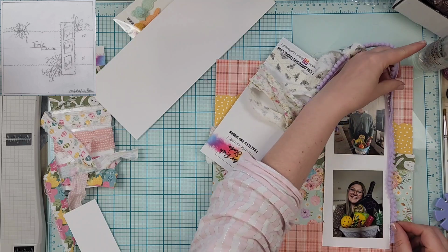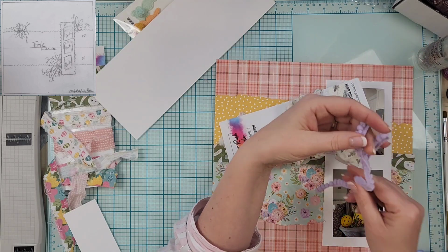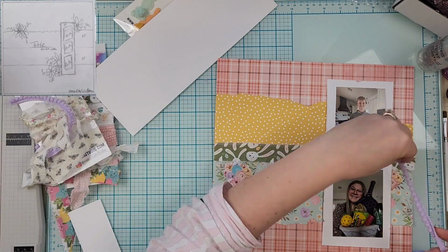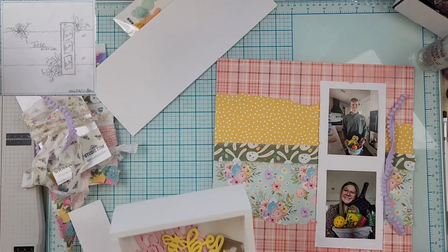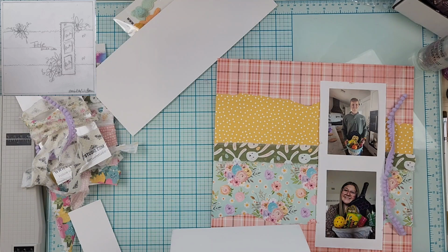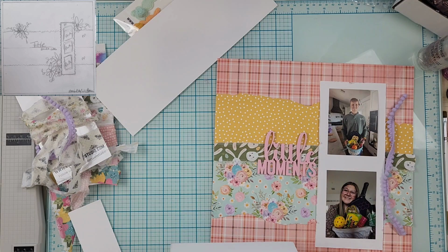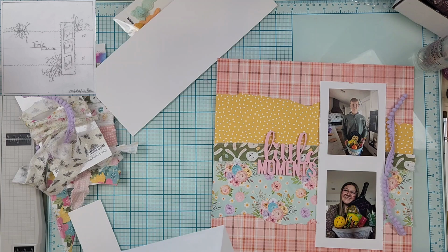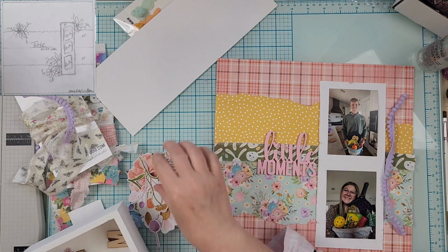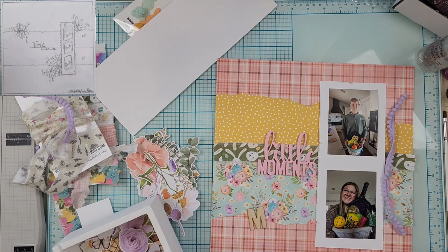I decided that it needs some of this purple pom-pom trim on the side. I went ahead and said, yep, that's about how much I need. Then I'm going to start looking for a title. I like this one, Little Moments, but the pink is bothering me. I don't know. The pink is bothering me.